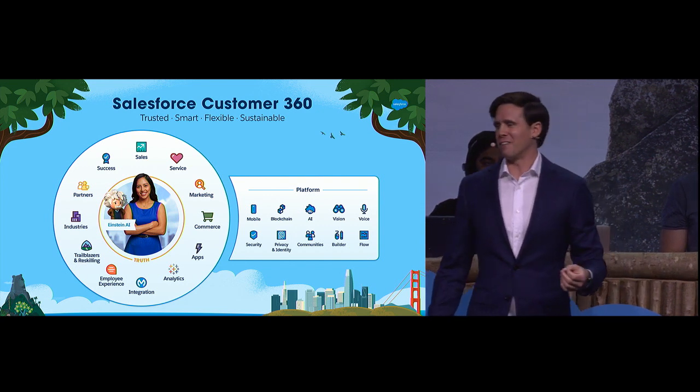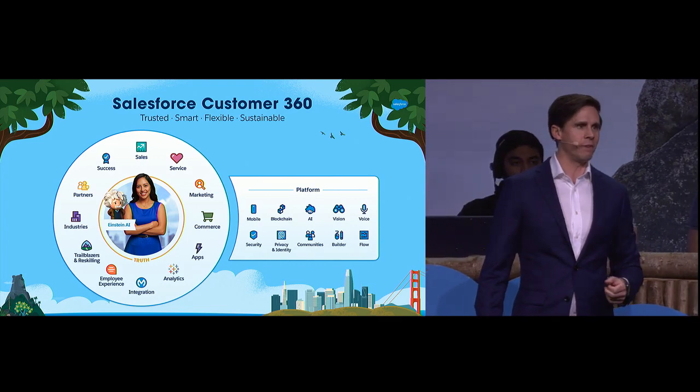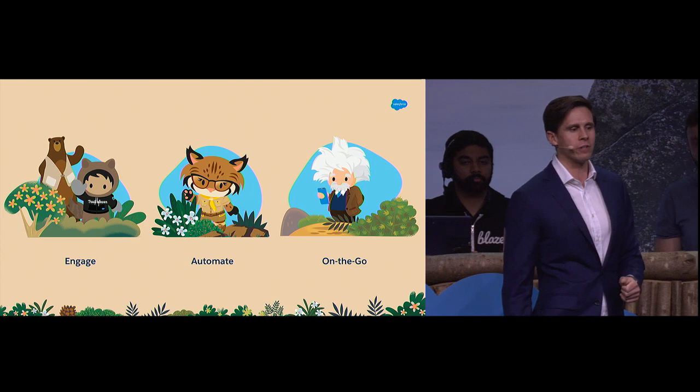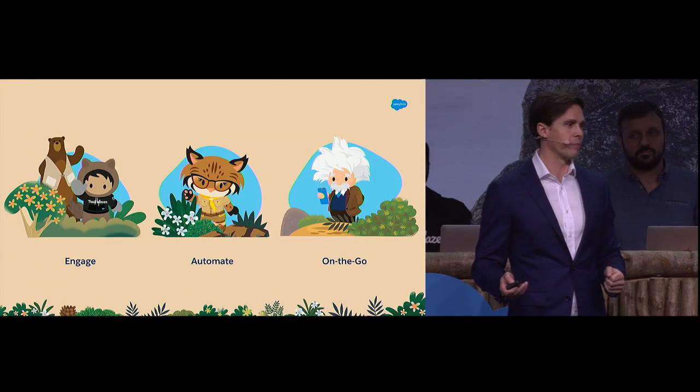Now, I hope you have a better understanding of what we mean by Lightning. We're going to get into how you're going to benefit from it. We're going to do that in 3 chapters. First, we're going to talk about how you can build engaging experiences with Lightning that are going to draw your users in. Next, we're going to talk about how you can automate business processes and accelerate your productivity of your organization. And last, we're going to talk about how you can bring Lightning on the go so you can deliver rich experiences to your users no matter where they are.